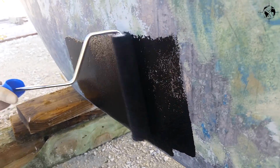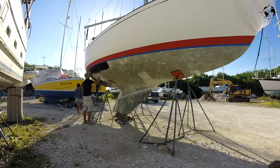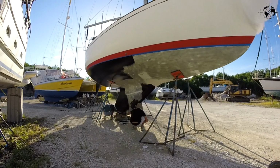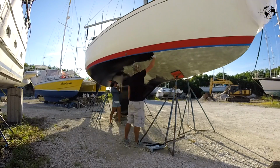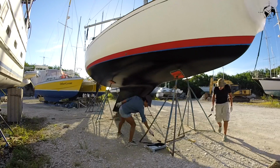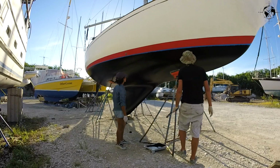One gallon of this gives us one thick coat over the entire hull, equivalent to about 3 coats of other barrier coat paint. We've learned that it's always better to work with epoxy in one continuous job and not wait for it to harden, so that the bond is chemical rather than mechanical.